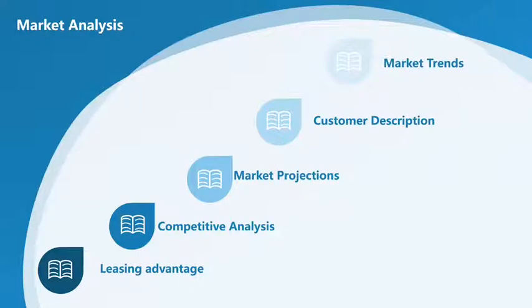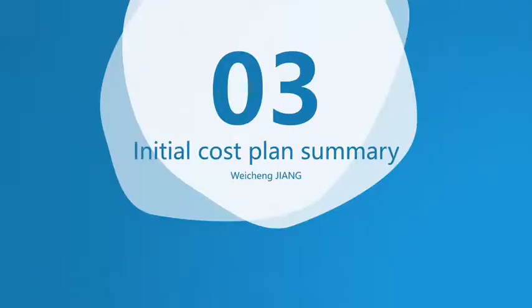Secondly, for the building itself, there is a library on the first floor, which is very suitable for business negotiation and nearby students' study. So the next section would be the initial cost plan summary.